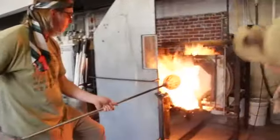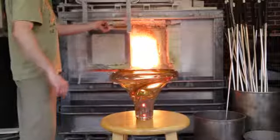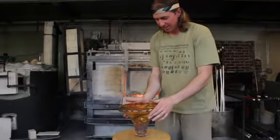There's nothing quite like when everything comes together. It's magic and it shows in the glass when everything is said and done. To see what you've created is just a great feeling.